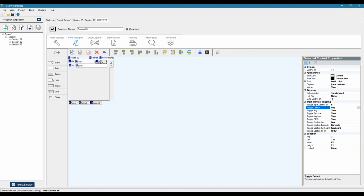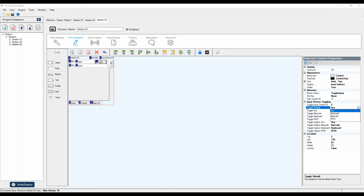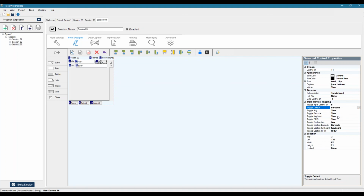So the first thing you do is set a default of what the default toggle will be for that field. So maybe it starts off as barcode. Then you can also enable what the toggle actually does. So if you want to be able to flip between any, barcode, keyboard, RFID, or maybe you just want to be able to toggle between barcode and keyboard, you can set any and RFID to false, so that anytime you click the button, it does the toggle. So every time you click it, it'll flip between barcode or keyboard. Then you can change the caption of what the button will show once you toggle these. You'll see barcode and keyboard.